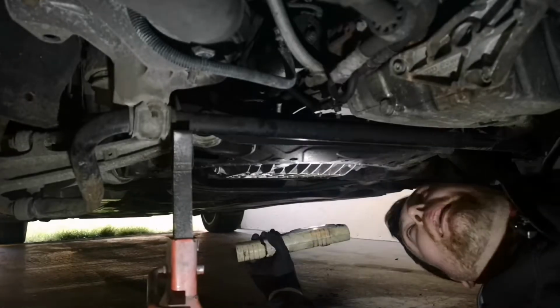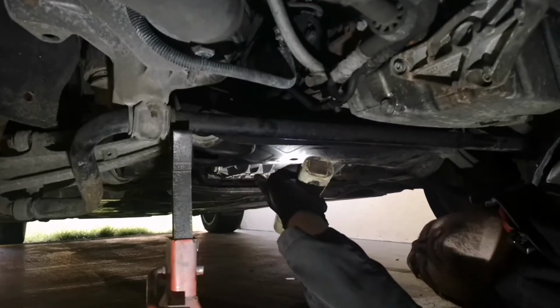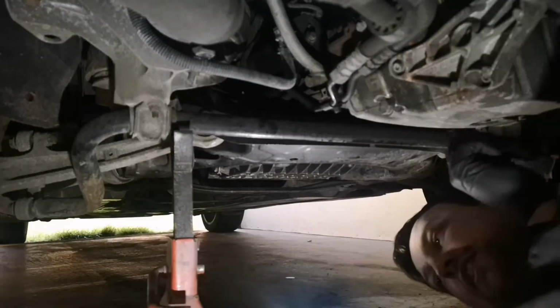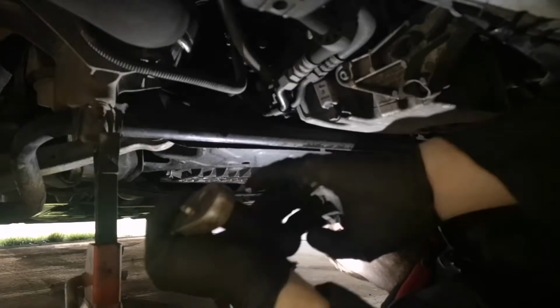So yeah, not a lot of space under here, but I'm going to crawl underneath, check all the bolts, make sure everything looks tight, and we'll go from there. Oh, the joys of motoring, eh? I'm going to start with the obvious stuff, the front mounts. Yeah, that feels tight. I'm aware you guys probably can't see what I'm doing here.